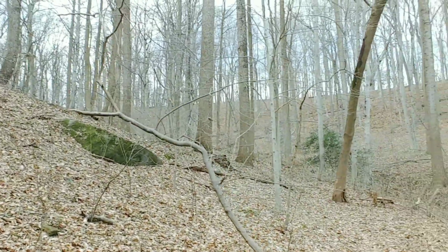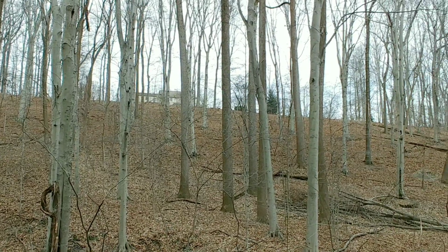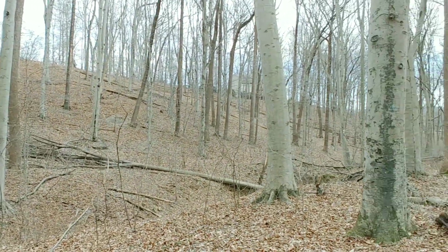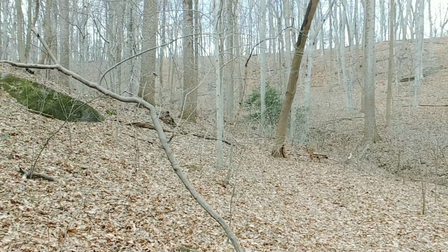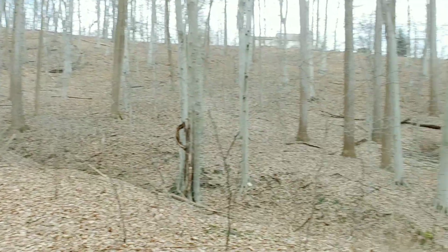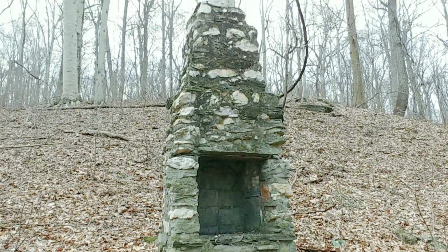And again, the view from where I am. Very nice. It's just so pretty. Glad I came out today. Long overdue. And it feels good to be walking around. There's no better medicine than getting out and doing vlogs like this.